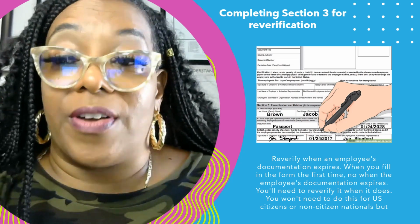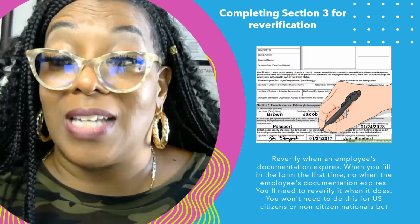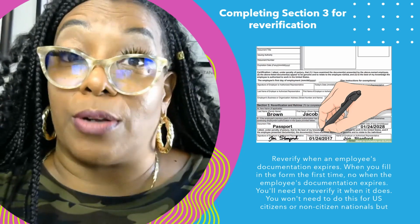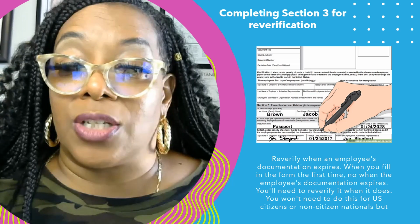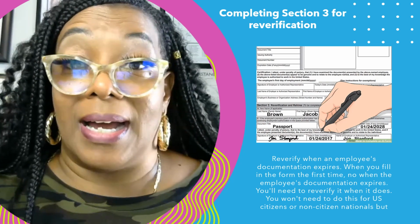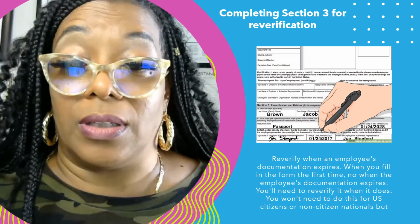Completing Section 3 for re-verification. Re-verify when an employee's documentation expires. When you fill in the form the first time, know when the employee's documentation expires. You really won't know that until the employer tells you. You'll need to re-verify it when it does. You won't need to do this for U.S. citizens or non-citizen nationals. But, like I said before, the employer will let you know when this needs to be filled out.